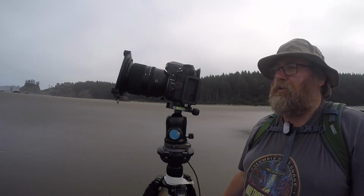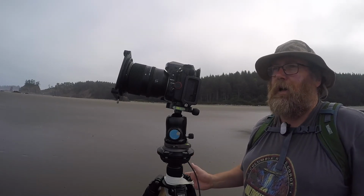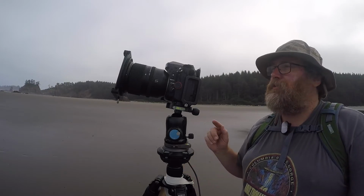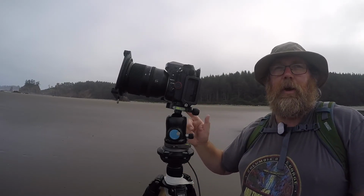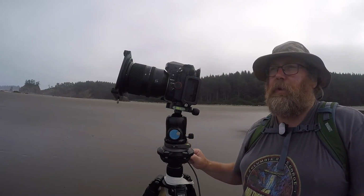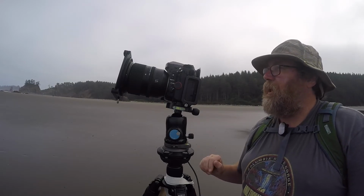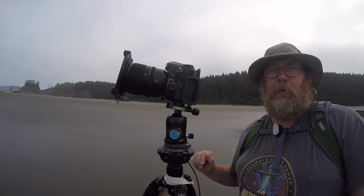So I'm going to take a couple of shots here. I'm going to move around just a bit closer to and a bit further away from the waves, and I'm going to take the neutral density filter on and off to try and work out whether I want to smooth out those waves with a slower shutter speed or I want to freeze the waves with a faster shutter speed. So I'll take a few shots and show you the best ones.